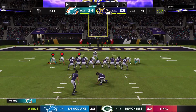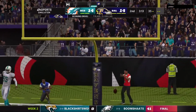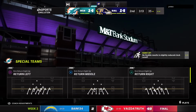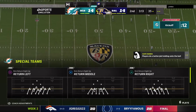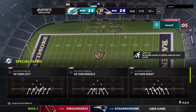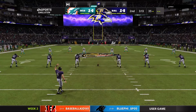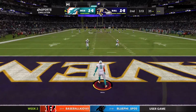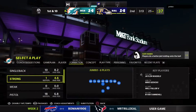Tucker now for the extra point. And we've got a good one brewing. We're all knotted up at 14. This one tied at 14 now as he sends this one away. And this will be a touchback as that sails over the end line.